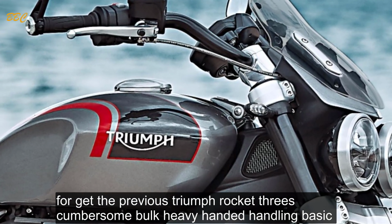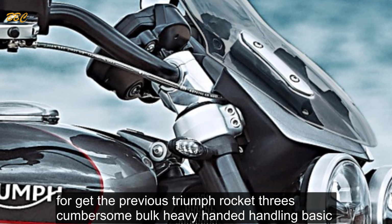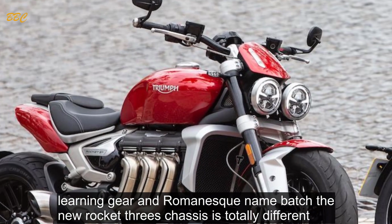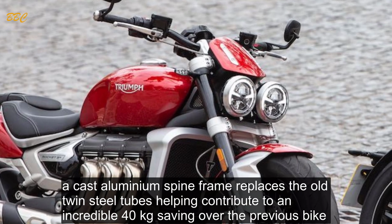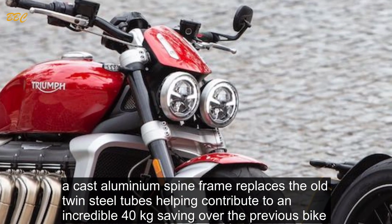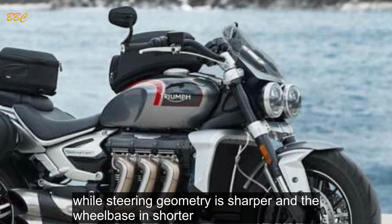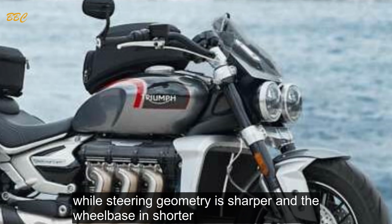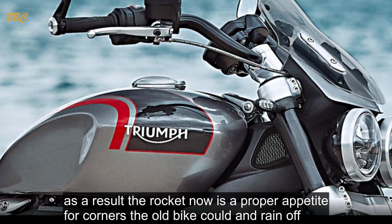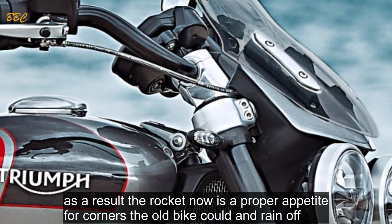Forget the previous Triumph Rocket 3's cumbersome bulk, heavy-handed handling, basic running gear and Romanesque name badge. The new Rocket 3's chassis is totally different. A cast aluminium spine frame replaces the old twin steel tubes, helping contribute to an incredible 40 kilogram saving over the previous bike, while steering geometry is sharper and the wheelbase is shorter. As a result, the Rocket now has a proper appetite for corners the old bike couldn't dream of.